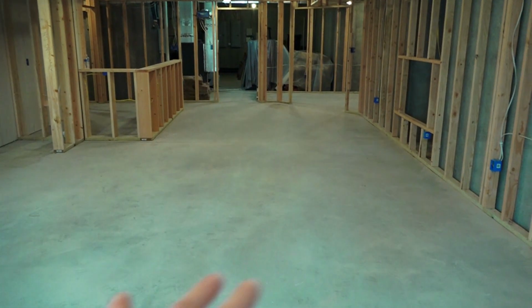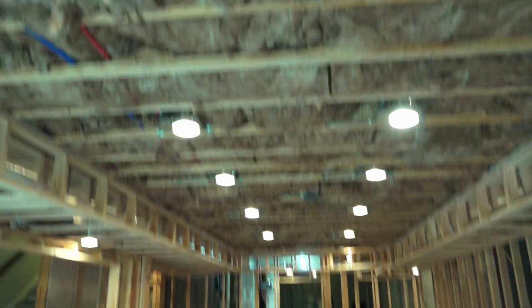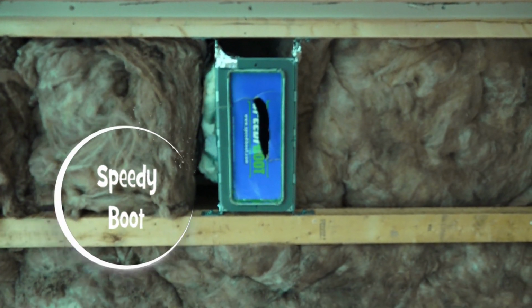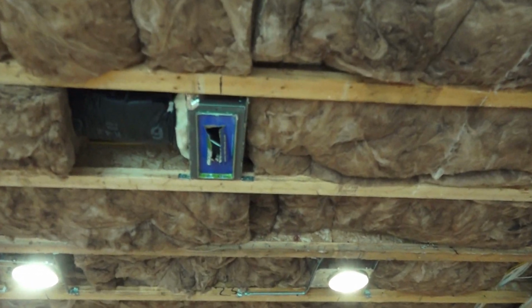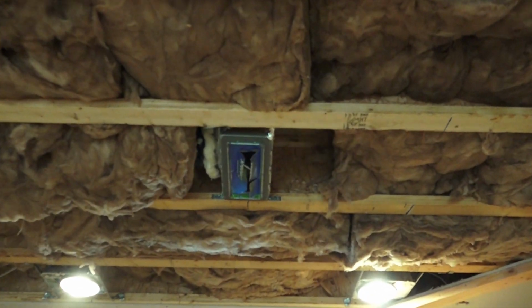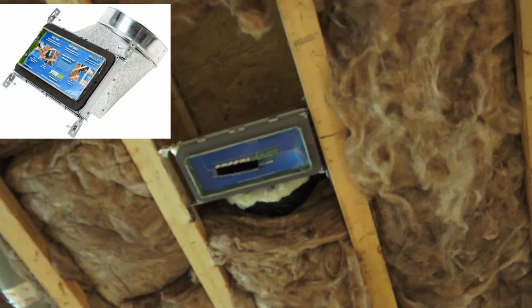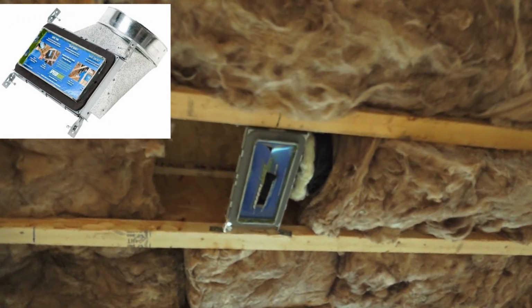This big run right here is the home theater area and the bar sitting area down there, about 14 lights. Panning right up over my head here, you can see a Speedy Boot up there. That's an HVAC grate, one of the ceiling feeds that we put in. If we come down about another 12 feet or so, we have one in the center of this big area, and up at the end, right in front of the bar area, we have a third one. Those are our Speedy Boots. I talk about those in other videos. They're awesome for roughing in your HVAC, your heating and air conditioning system, and doing it quickly and professionally.